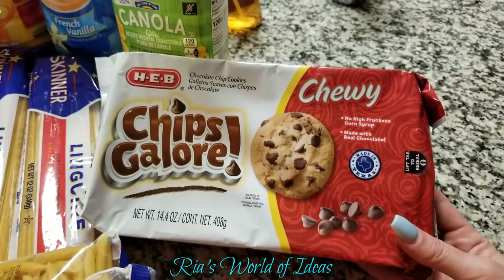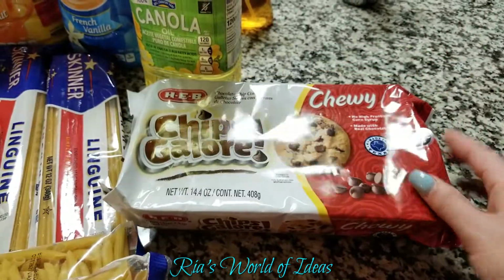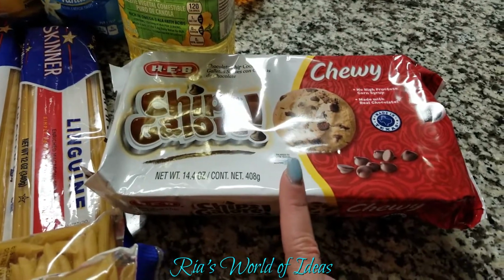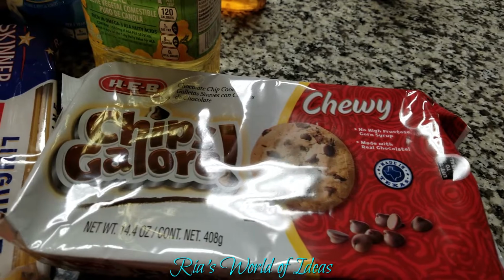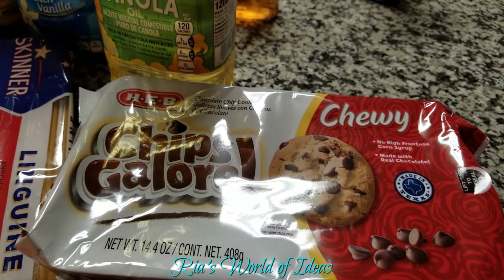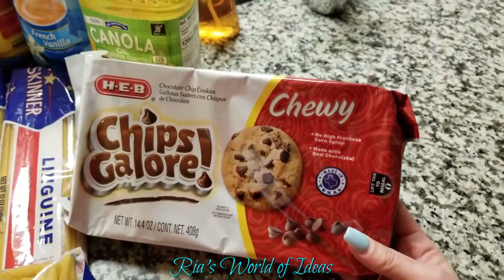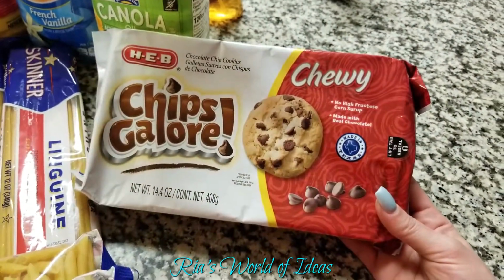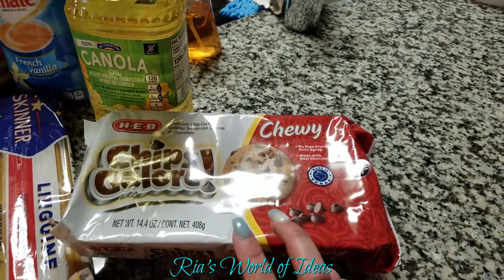They're chewy, but they're so expensive. They always cost like $2 to $3 for a container like this. This HEB brand one costs $1. Let me get my receipt. I think it's like $1.33. Let me see, $1.49 for this, which is a great price. Sometimes I've seen them at $1.33, but either way, that's a good price compared to the $2 to $3 that Chips Ahoy costs.